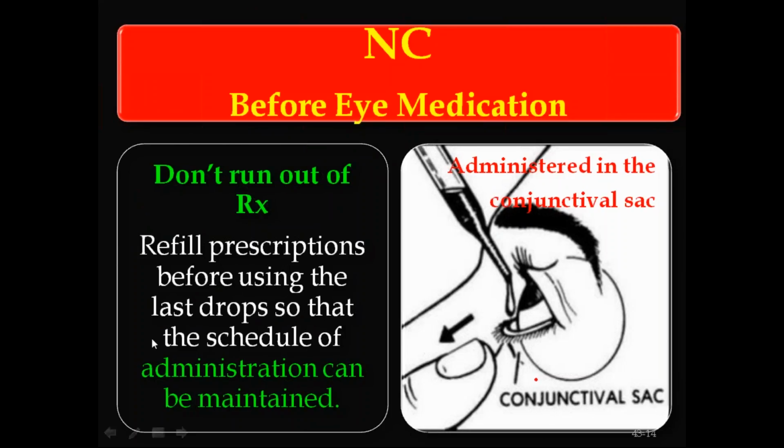Okay, so nursing considerations: don't run out of medication because there can be a rebound effect. Here you can see the administration of the medication in the conjunctival sac. Put it in the inner side of the eye, and you need to press the inner side of the eye in order to prevent the exit of the fluid, so it's going to have longer contact time with the eye.